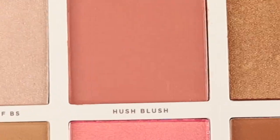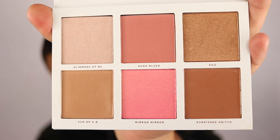Next, I'm gonna go on with Hush Blush as my blush. Hush. Stop it. Whoa. That is some pigment right off the back. Perfection sauce. We're gonna try Glimmers of BS. That's gonna be our highlighter.